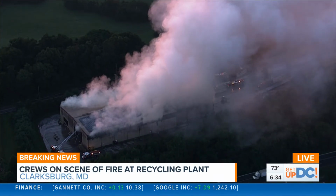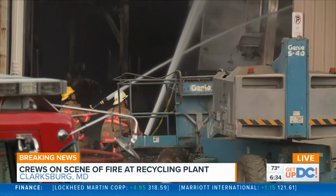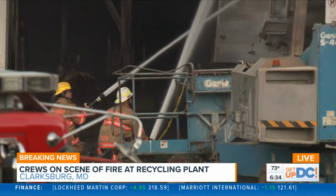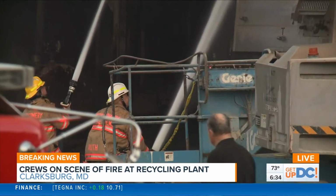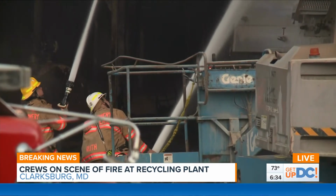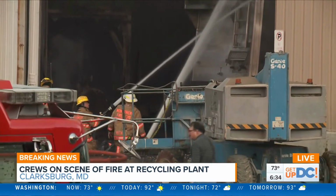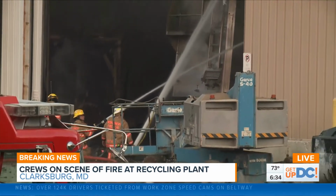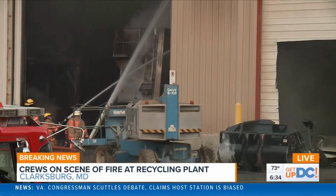So right now they are spraying water. You can see them doing that if we come back live and see Nick's shot here of the warehouse. They're spraying water, trying to put out the flames here. Water has been a big issue. We've been talking about it all morning because there's a limited water supply around here. So they've had to bring in tankers to try and get enough water to combat this blaze. Definitely adding another obstacle here for all of these firefighters who are working hard.